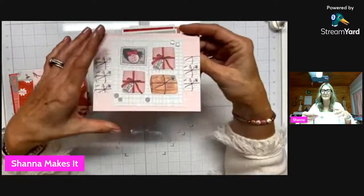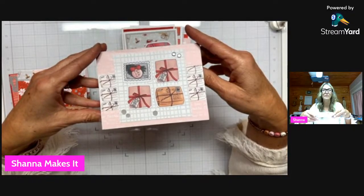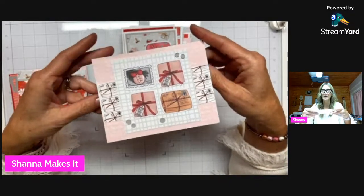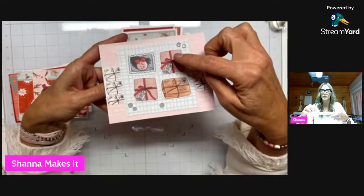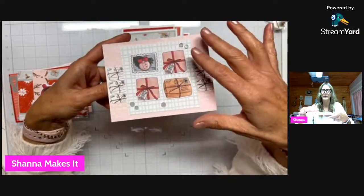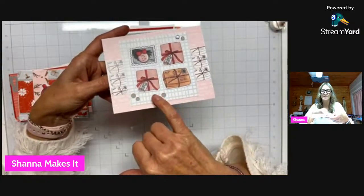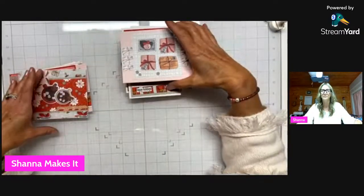I'm realizing I use the same 6x6 paper pad and ephemera for all of these. That's why they all look very similar. And this was the Kinder's Card Challenge where we had the 4 squares on that panel. And instead of doing that, I decided to do the 4 packages. And I tried to use the embellishments on all of these as well.